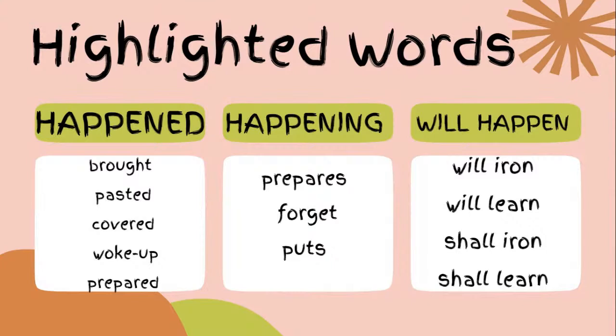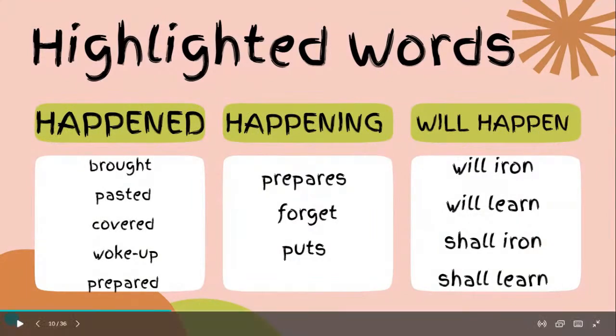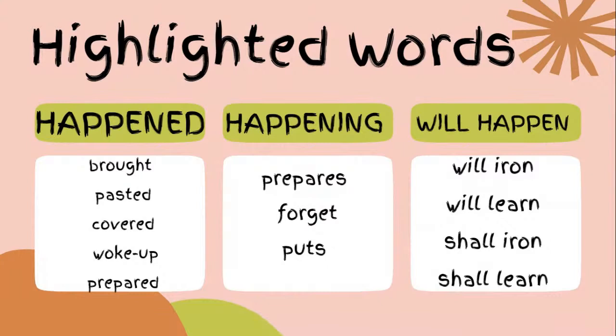Meanwhile, the highlighted words that will happen next or that will happen in the future are will iron, will learn, shall iron, or shall learn. So we can use will and shall plus the verbs that are being stated here. Okay? So don't forget or always remember the use of will and shall. Verb has multiple forms called tenses like this. So these tenses are used to show when an action is done. Now let us continue.